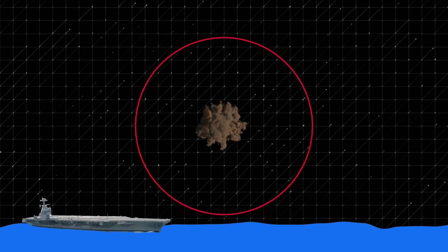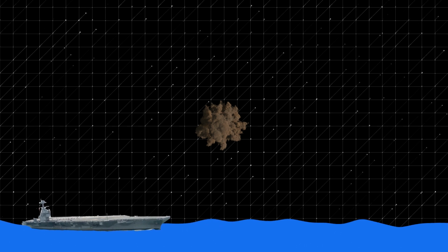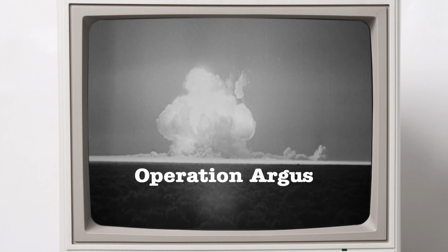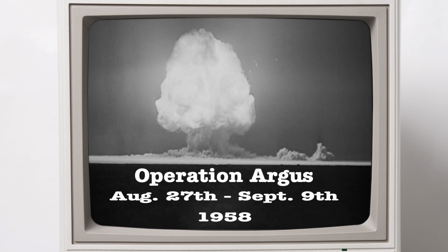The shockwave from the blast took over 3 minutes to reach the aircraft carrier that launched the bomb. From there, the testing was on. Operation Hardtack was immediately followed by Operation Argus, which ran from August 27th to September 9th of the same year.